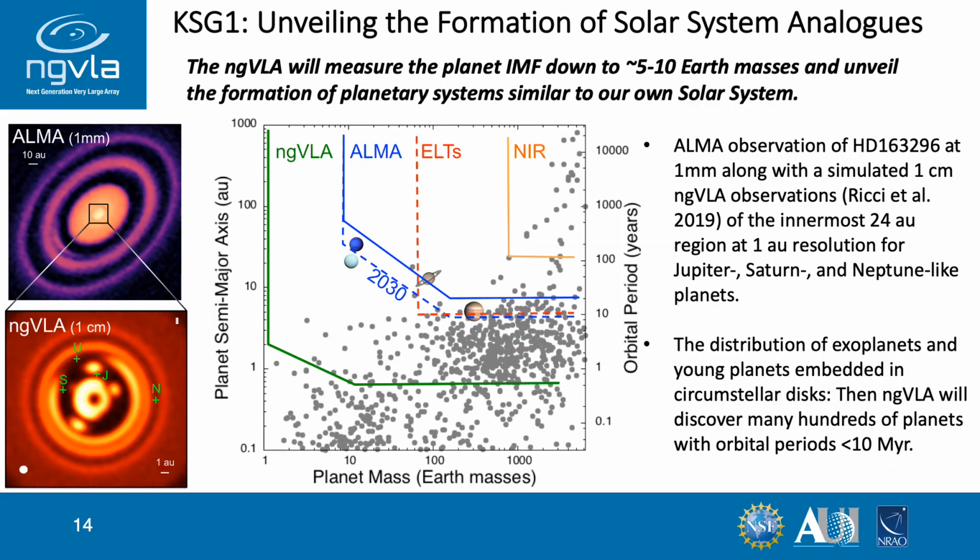Okay. So, quickly going through the NGVLA key science goals. The first one is unveiling the formation of solar system analogs. The NGVLA will measure the planet IMF down to 5 to 10 Earth masses and unveil the formation of planetary systems similar to our own solar system. On the left here, you see an image from ALMA at 1 millimeter, where you really need to get into that central obscured region to see where all the action is happening on terrestrial scales. The blow-up there is a simulation of what the NGVLA could do at 1 centimeter for a solar system similar to our own, having Saturn, Uranus, Jupiter, and Neptune mass planets.